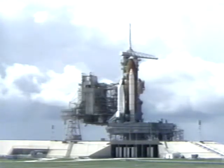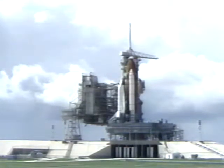OTC, DPS. Go ahead. Step 18-72 complete. Copy. GNC. GNC, say again. Fed RS is transferred. Copy that. And OTC, GNC, I can verify complete to step 77. Copy.